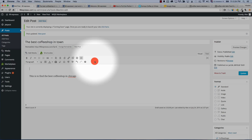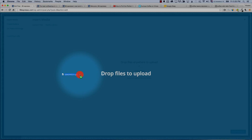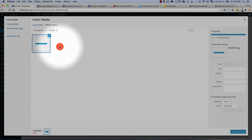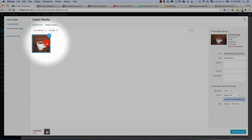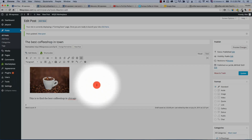So let's add a photo now to our post. It's very simple. To add a photo, I'm just going to come here and click on add media. And this window is going to open. I have no media now on my website, but I can simply select a file or drop any file here to upload. So I have this file. I'm just going to drag it here, drop it, and it's uploading. And now I have this file selected. Notice this check mark here. I'm just going to come here to insert into post and click on it. Now I have this image inserted into my post.